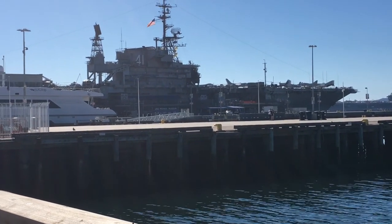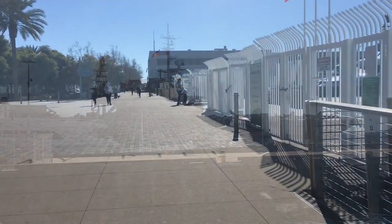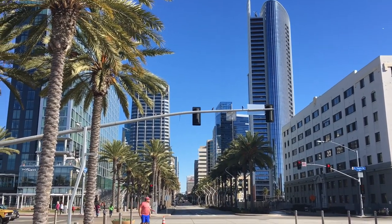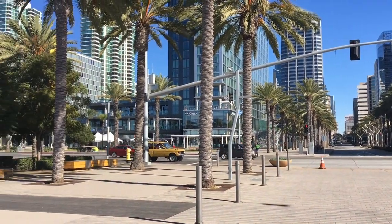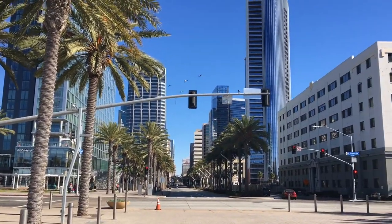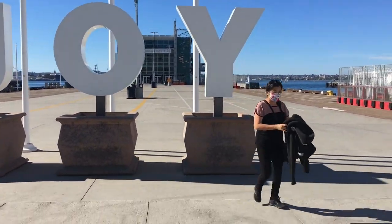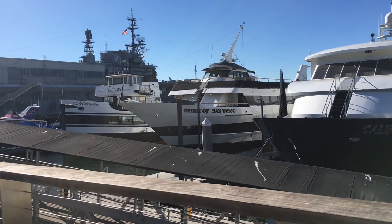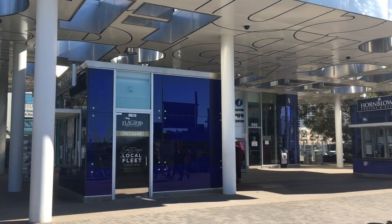US Midway. Hope you guys can see it. San Diego skyscraper, guy. Ship here, not that big. Yeah, buy a ticket, you buy that boat right there. Yep, you buy your boat, buy your ticket over here.